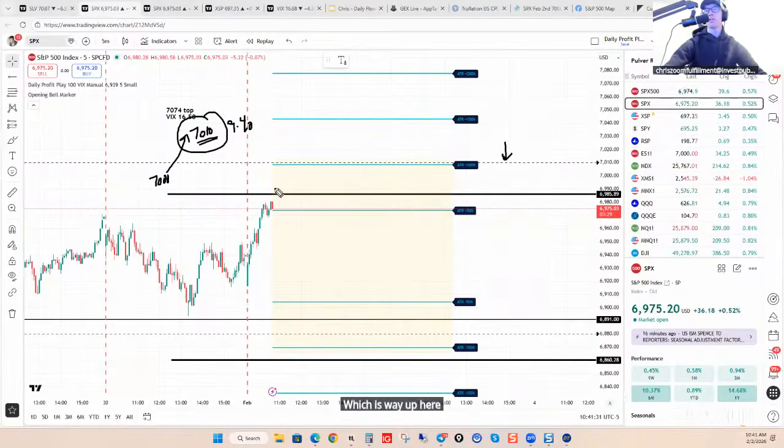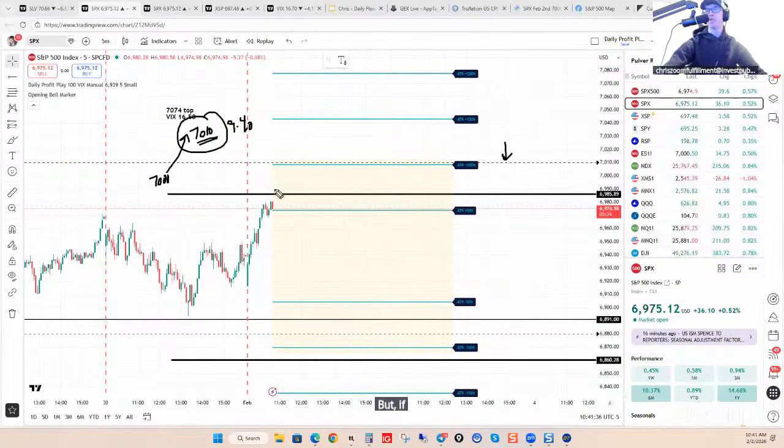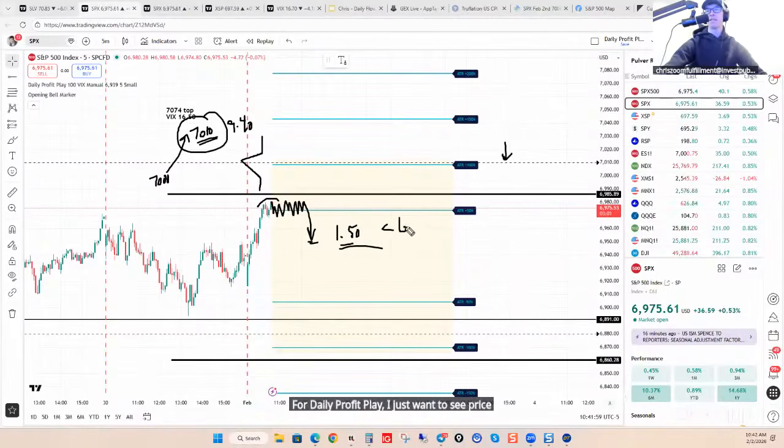Do I think we're going to get there today? We shouldn't get there today. But if I have price just above 7,000, so 70.10, 70.20, I'd have some risk here, my profit trap, and my risk there. So again, if we have a top forming and the day just kind of hangs out here and chills or goes back down to recenter, for our $1.50 daily profit play, I just want to see price stay less than 69.85. So if I lose 60 cents up here, if I lose here, win here, I still make money.